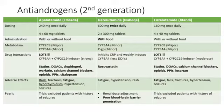We also have a second generation of anti-androgens that has kind of taken over the market a little bit. You've probably seen some commercials for Nubeqa recently because it just got a new indication. Differences between these two, with this class of the second generation, we have a lot more pill burden. So you can see that with anything, they're taking at least 4 tablets one time a day, potentially splitting that into twice a day dosing with darolutamide.